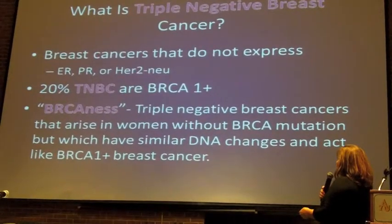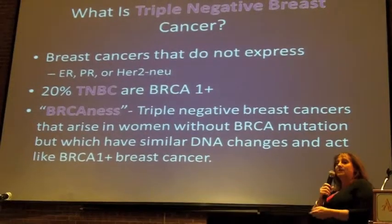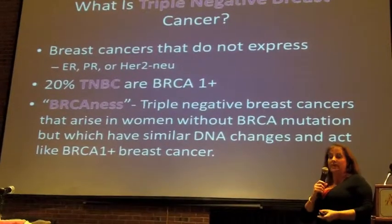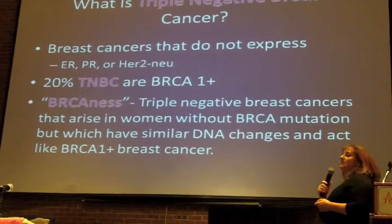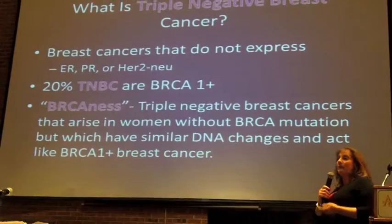BRCA-ness is a new coined term, which are triple-negative breast cancers in patients that don't have familial mutations, that don't have a family trait of BRCA, but yet there are DNA changes that make these tumors act like BRCA-positive cancers.